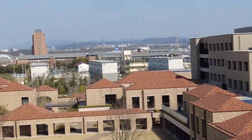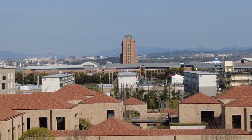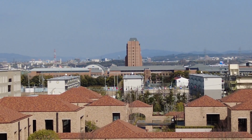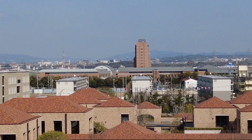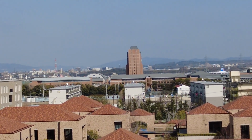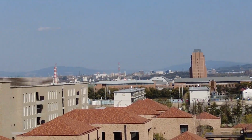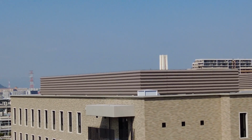And in fact, straight ahead in the distance, you see that tall building just right there in the center of the screen. That is the Nakamiya campus. So you can see about how far it is from here. Like I said, it's about a 10 or 15 minute walk. And I'll be making another video over at the Nakamiya campus. So please check it out if you're interested. So again, this is the Gotenyama campus here at Kansai Gaidai.